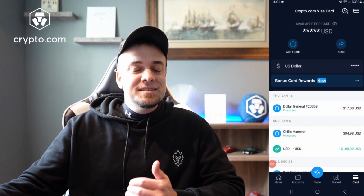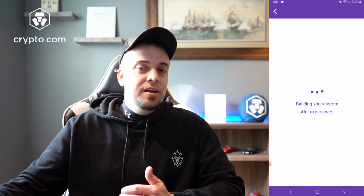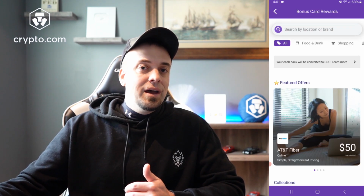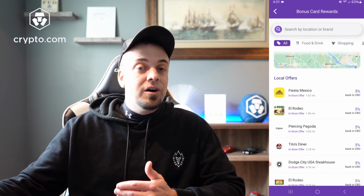Number 6 on my list, this is going to be a new one for 2025. They didn't have this previously when I signed up for the card, or even last year. It's new bonus card rewards. This is a section available in the Crypto.com app now, where essentially it pulls your location and then it gives you all the businesses within your local area. You can get over that regular rate that you typically would get back from using your card in other places.